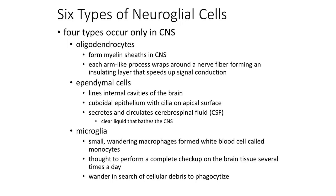There are epithelial cells. These line the internal cavities of our brain. They are cuboidal epithelium with cilia on an apical surface. They secrete and circulate our cerebral spinal fluid, and this is the clear liquid that basically bathes our central nervous system.